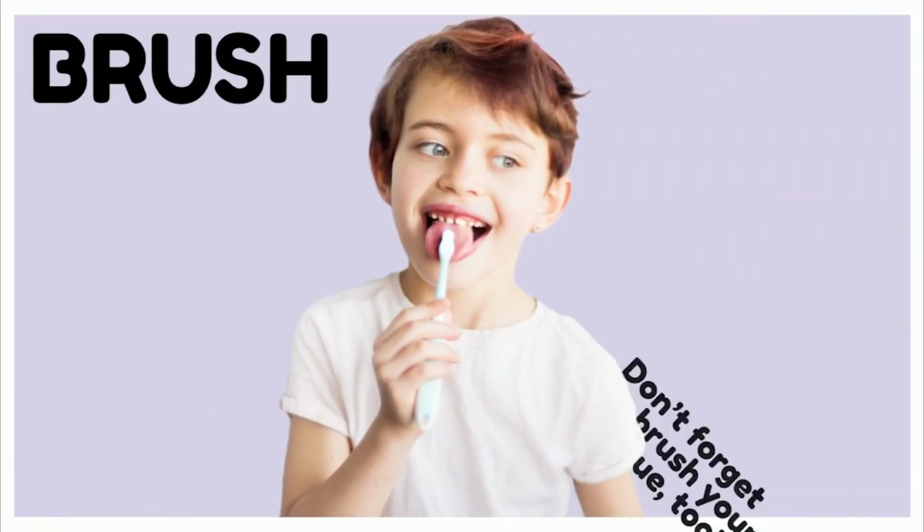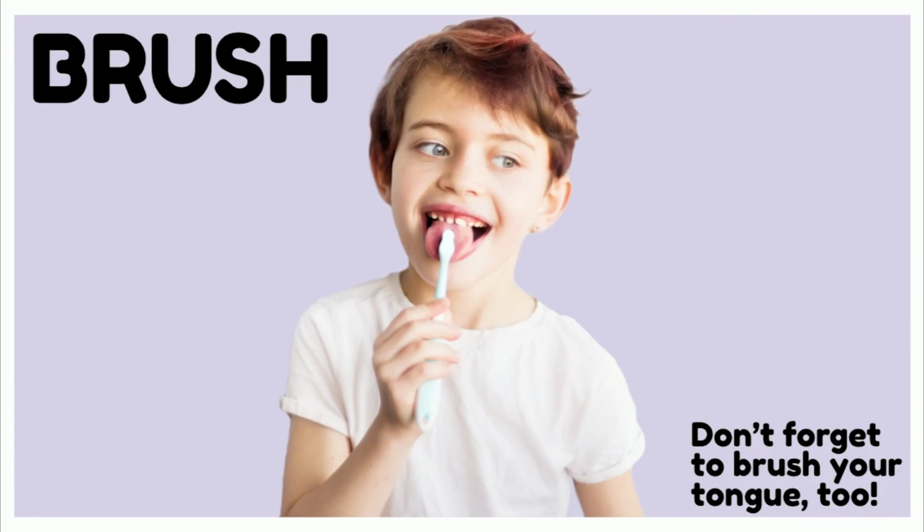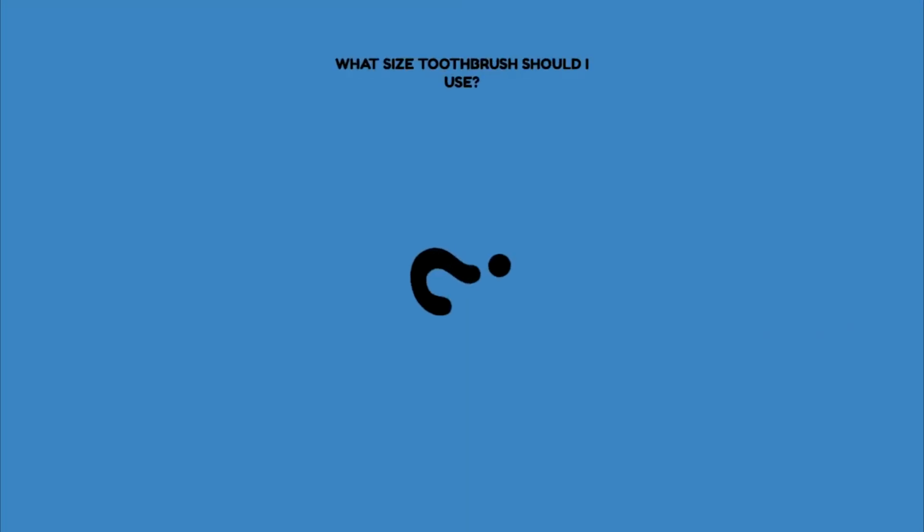Don't forget to brush your tongue, too. Our tongue holds on to germs that can make our breath smelly, so we want to make sure we brush our tongue so we have a fresh, clean mouth.